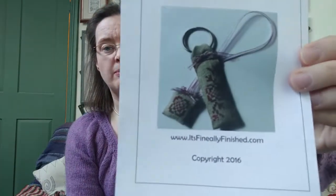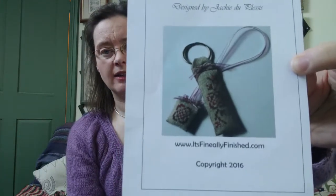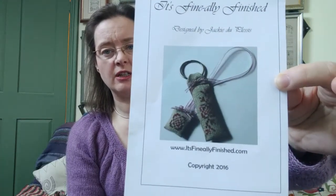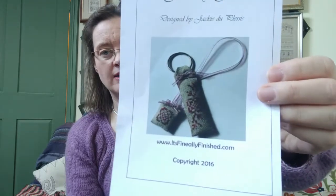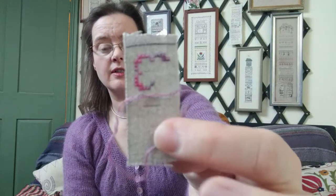So I decided to do this back in November. On the 1st of November, I started this little scissor fob and floss tag design that I've been given by Jackie Duplessis of It's Finally Finished. And she gave all of us who took her September morning class 3 years ago this little kit. And this is my start so far on the scissor fob.